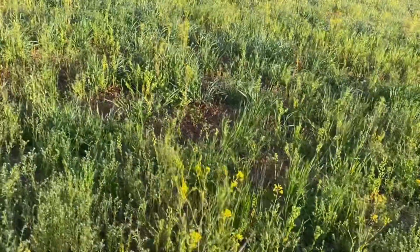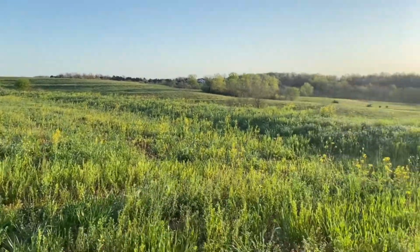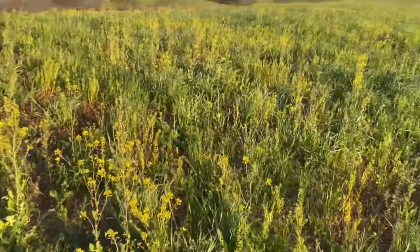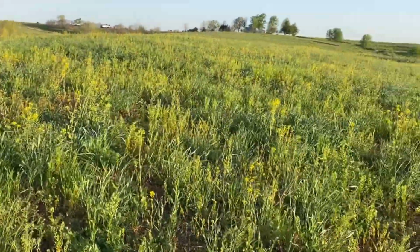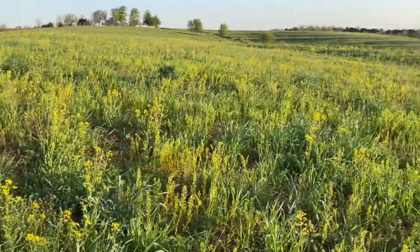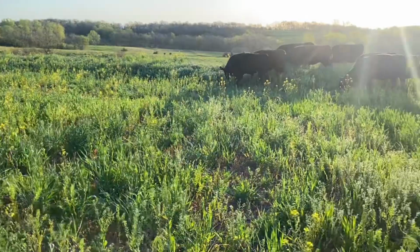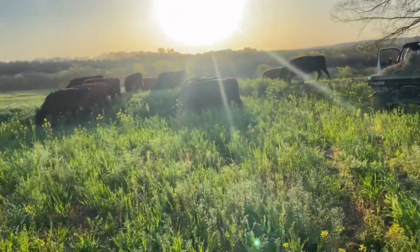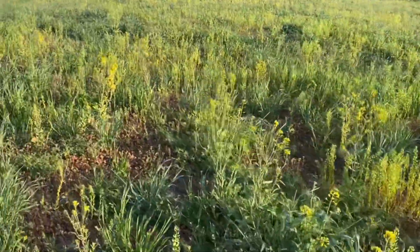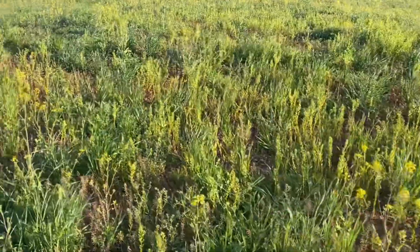And if you have seen the video on the Facebook page, we looked at this not quite even 30 days ago, and while it wasn't disappointing, it wasn't anything to really be excited about at that time. But the amazing thing is we finally got some heat unit days, and this cover crop took off. It is blowing my mind what is here.